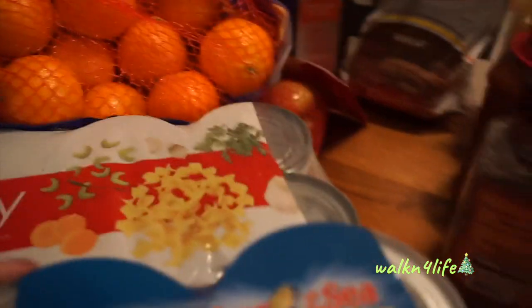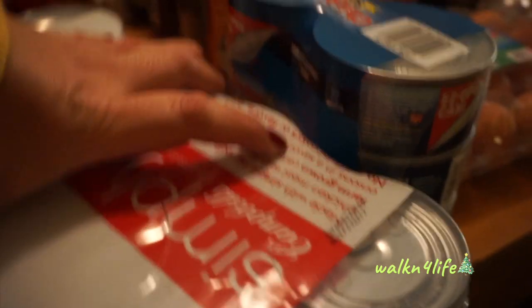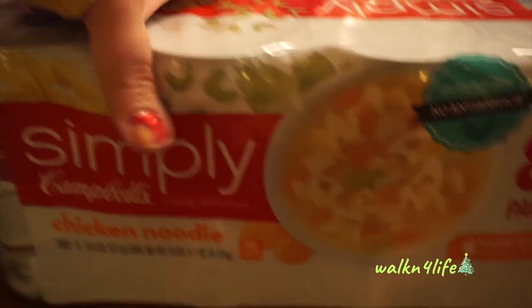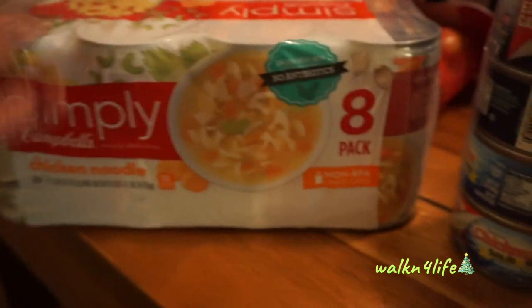Over here, I got some Simply Campbell's soup. And the ingredients are pretty good, guys. No antibiotics, so that's really, really good. No BPA, so really good. So this is what I get for my little guy for his lunches. He likes soup in his lunches, so got him that.